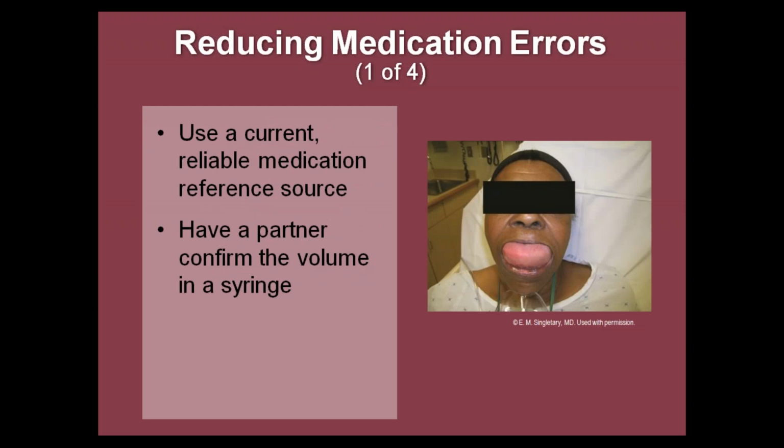This is a picture of angioedema in response to an ACE inhibitor. Fairly rare, but we do see it. The medication error here, I don't think it is a medication error. It's just an adverse reaction. I don't know why they included it here.